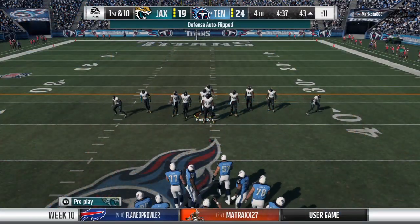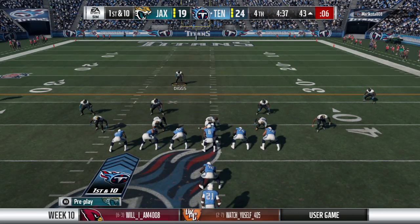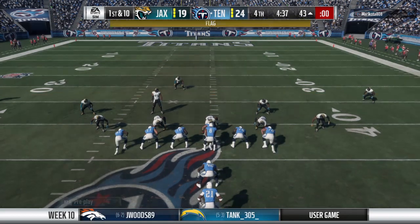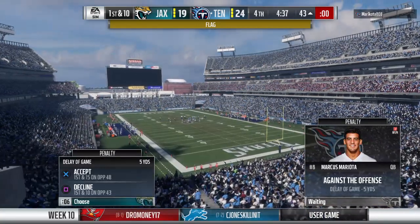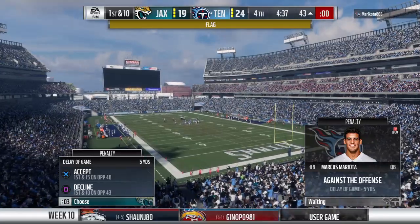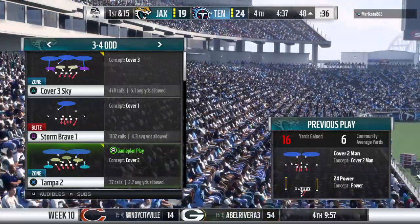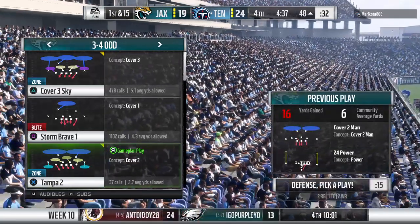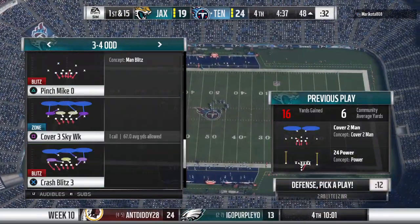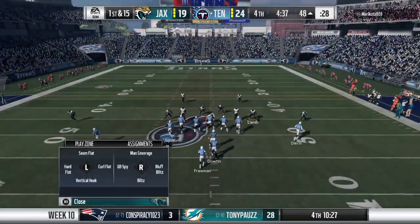So it'll be first down here after the run. And the play clock is going to run out here. They're in no hurry to get a play off. That's going to set them back 5 yards. So the penalty by the offense, and now they face a 1st and 15.